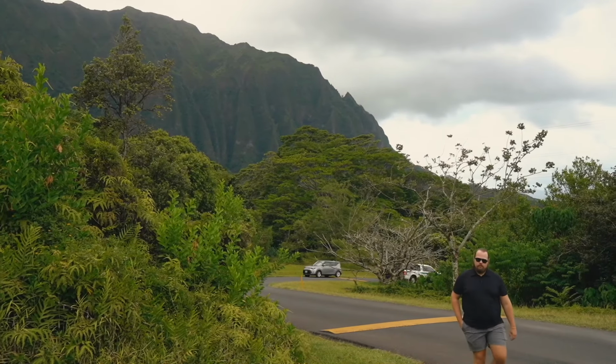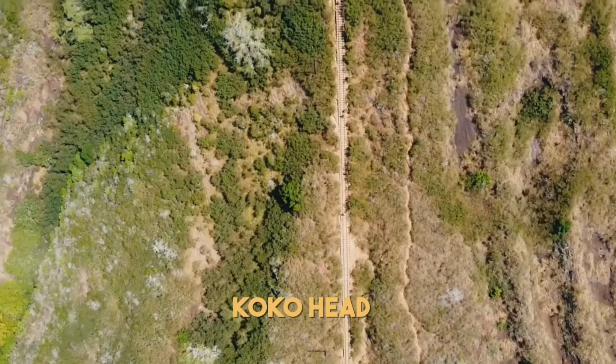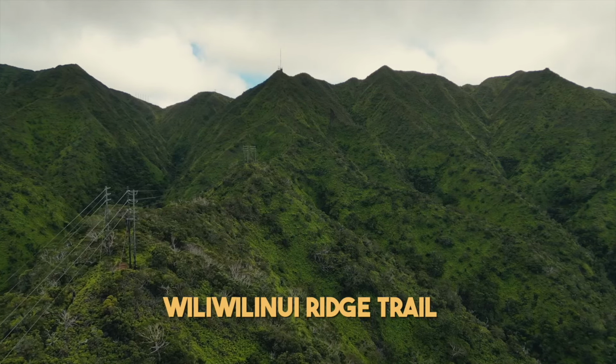Number 1 is the hiking trails. This is a great way to fill up your day with a really enjoyable activity without breaking the bank. Most of these hiking trails are free. There are a few, I think Diamond Head is one of them, where you have to pay for parking. It's going to be probably $10 or $15 per parking, but besides that, it is free.